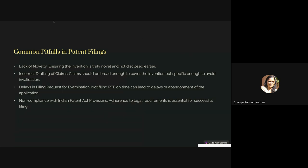Then another pitfall that we often see is people often file patents, but they do not know that they also have to file a request for examination. Certain actions have to be taken within a timeline. So they do not know these things. Because of this delay and not knowing, the application can be abandoned.